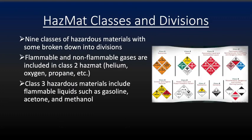Hazmat classes and divisions. First, there are 9 classes of hazmat materials with some broken down into divisions. You can see class 1, 2, 3, 4, 5, 6, 7, 8, and 9. We're going to dive into each one of these classes momentarily. This is just a good introduction. Flammable and non-flammable gases are included in class 2 hazmat, so things like helium, oxygen, and propane.